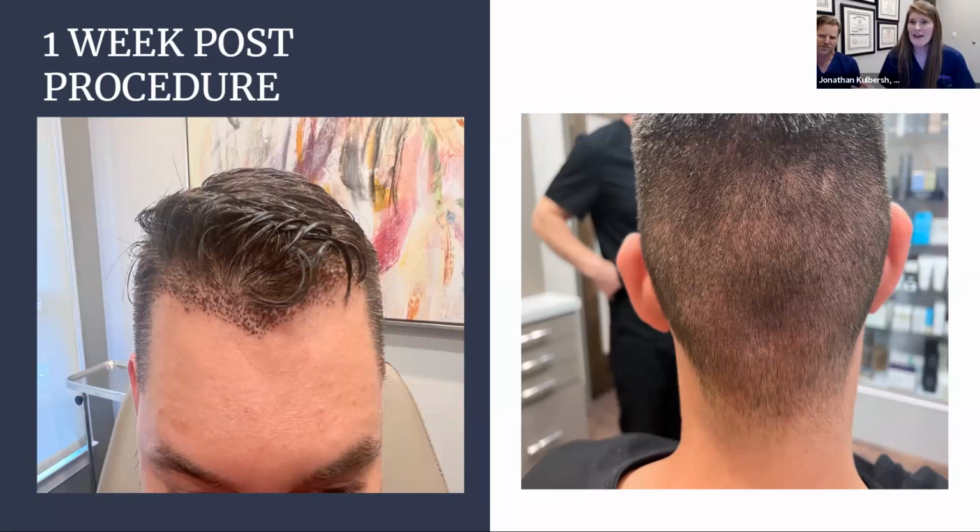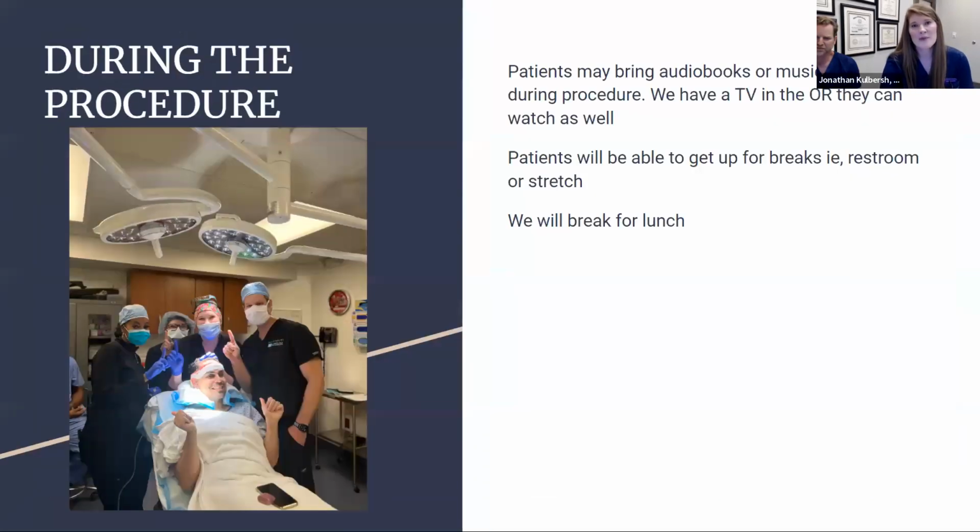The picture on the right, I mean, that looks like a totally different head. I love this picture. It just shows how beautifully and quickly the back of the head heals. And it's just a great illustration of how simple and quick and easy the recovery really is from this procedure.